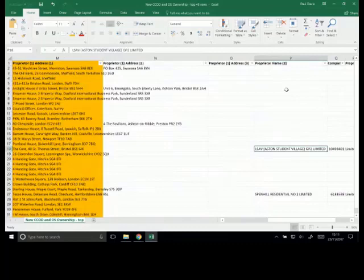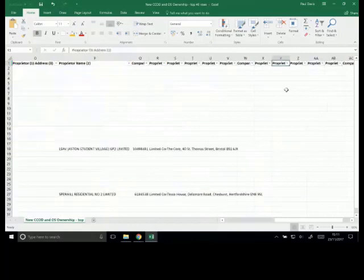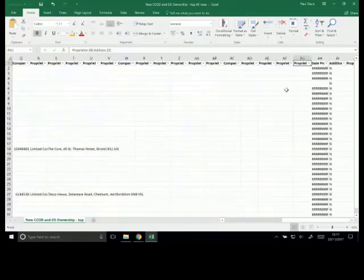And obviously, if you're looking to get a complete understanding of everything a company owns, you really need to be filtering across each of those different proprietor columns, if you like, whether they're the first or the second in the register, in effect. And there are potentially up to four companies that might own a particular property, and hence you see that information across the top here, going through a number of times.